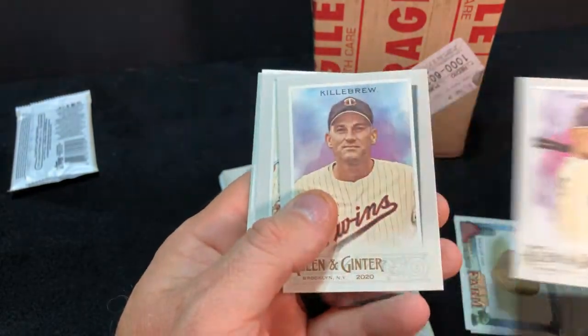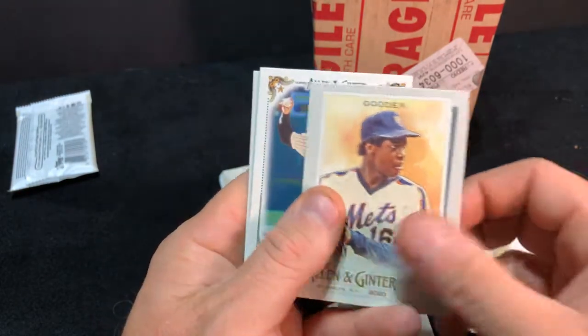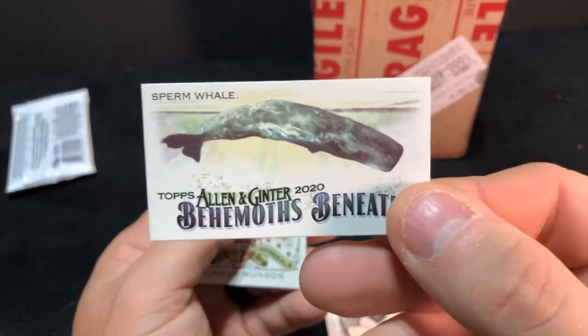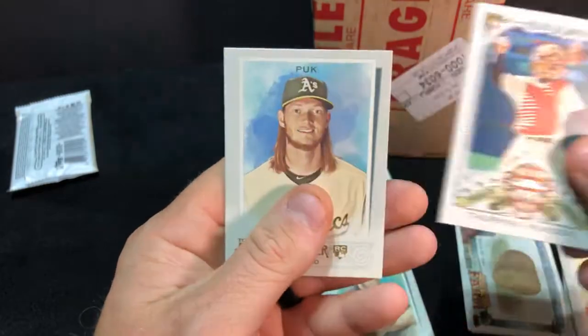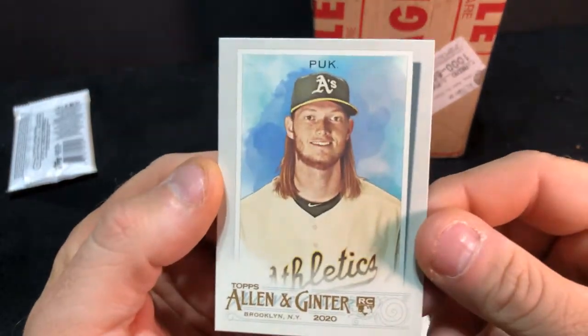There's Meadows. Harmon Killebrew. Doc Gooden. All right, so we got a sperm whale, Behemoths Beneath, a lot of interesting cards, Thurman Munson, and AJ Puk rookie. Good.